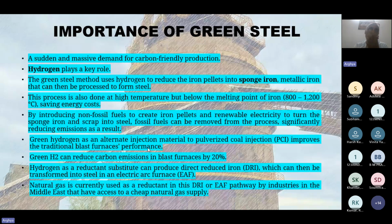But these can be a replacement of some kind. If you compare the total steel plants' carbon dioxide generation, it is almost 40 to 50 or 60% around. Generation of carbon dioxide is from the blast furnaces. Now, if I take care of the blast furnaces through hydrogen instead of fossil fuel, what will happen? The steel plants will be able to control some kind of greenhouse gases.